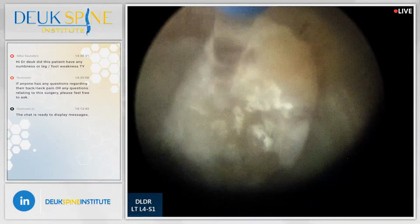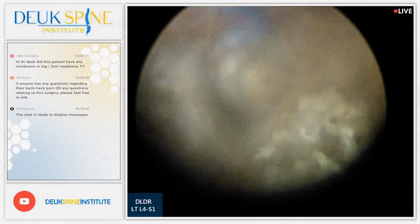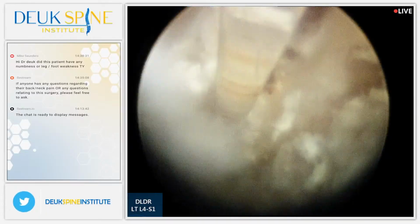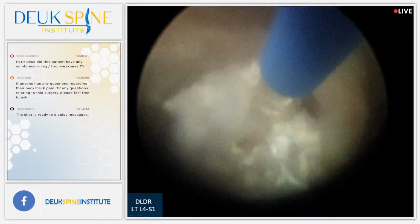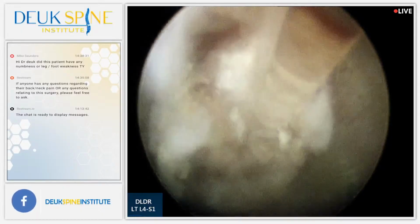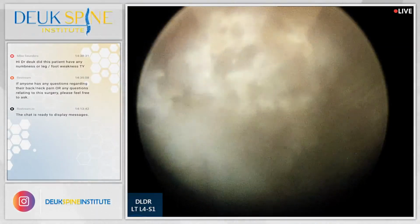You want to try a different machine? No, I really don't. I want this machine to work. Gosh, a lot of grunginess. There's some bone spur. You can see how nice the laser removes bone spur. That's what all that white stuff is.